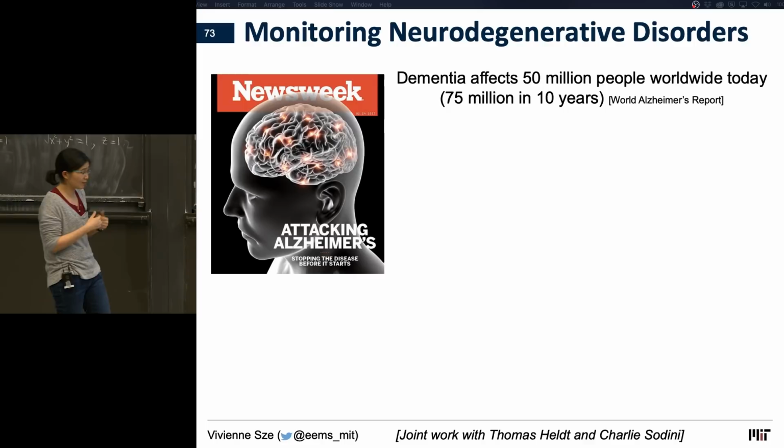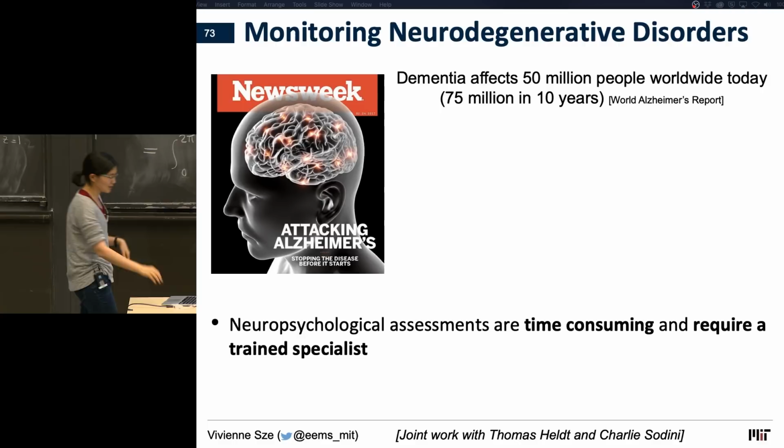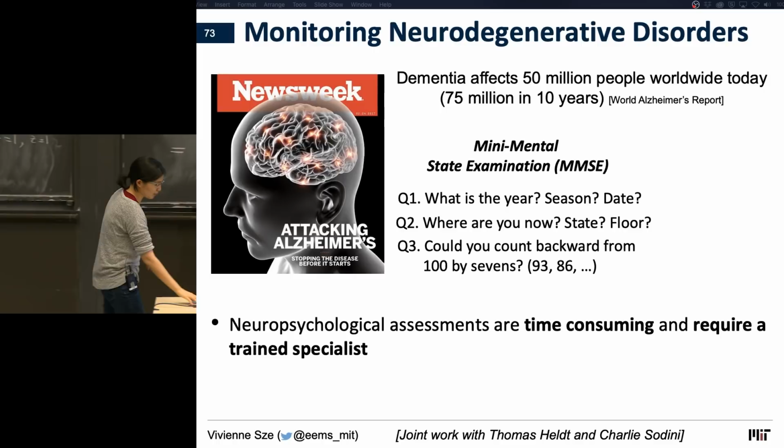The challenge for this disease, one of the many challenges, is that the neurological assessments for these diseases can be very time-consuming and require a trained specialist. Normally, if you are suffering from one of these diseases, or you might have this disease, you need to go see a specialist, and they'll ask you a series of questions. They'll do a mini mental exam: what year is it? Where are you now? Can you count backwards and so on? Or you might be familiar with people being asked to draw the clock, these tests.